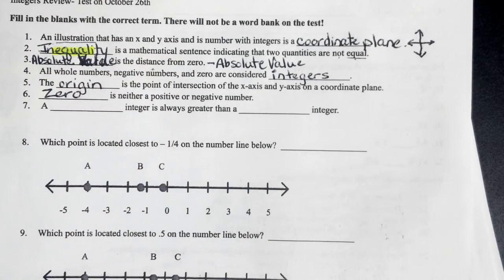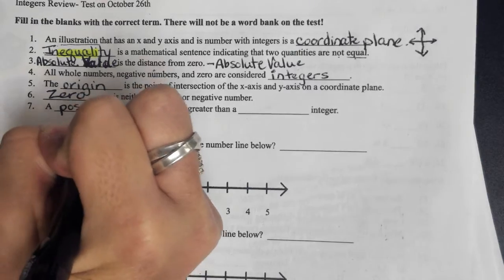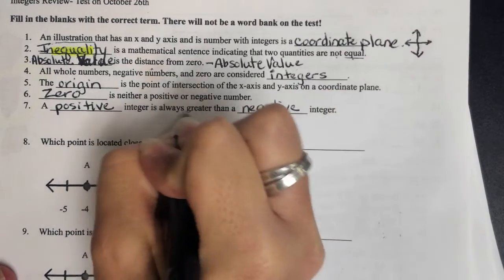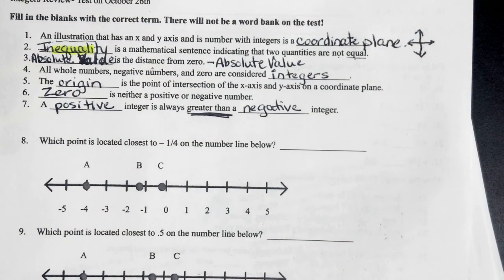Not positive or negative. Someone said earlier, is it neither? I said, yes, that's exactly right. A blank integer is always greater than a blank integer. A positive. Now, I need you to be super careful. Hint, hint, in case we swap it. If it says less than, we would swap those two words. So be careful to read the sentence when you're doing the test. Okay, everybody good so far?